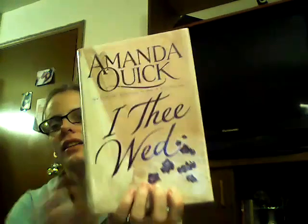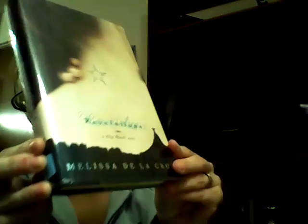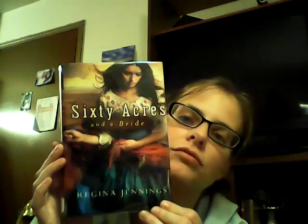Ivy Wend by Amanda Quick. Revelations, Blue Bloods novel by Melissa de la Cruz. Sixty Acres and a Bride by Regina Jennings. His Dark Materials by Philip Pullman: The Golden Compass, The Subtle Knife, The Amber Spyglass.